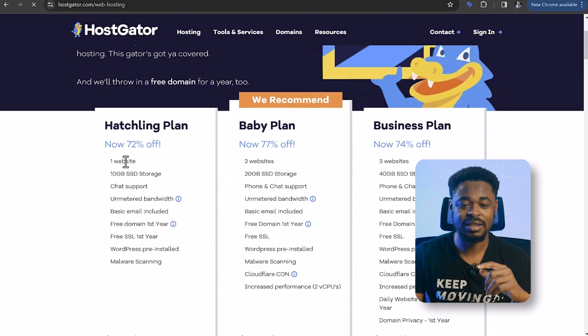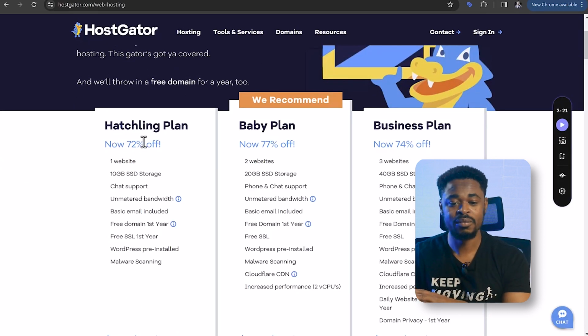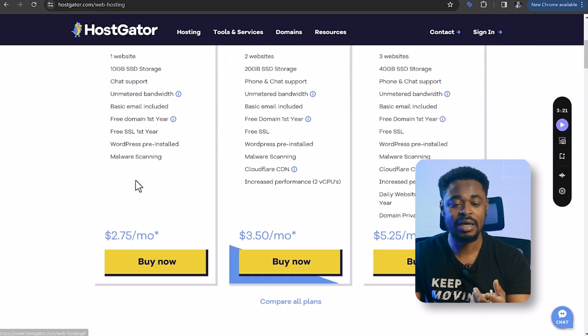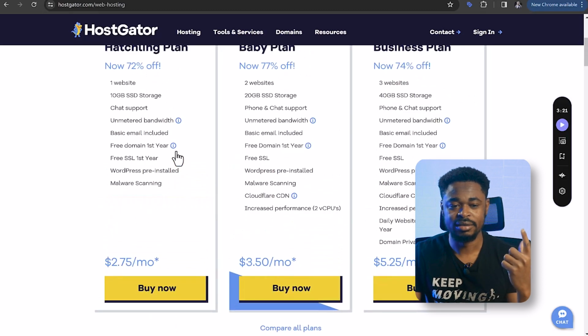And now you can see that HostGator has 3 different plans, which are the Hatchling plan, the Baby plan, and the Business plan. Now, if you see the Hatchling plan, you can only host one website with 10 gig SSD storage, which is not much. And you can see here it's $2.75 per month. It's a bit cheaper than SiteGround.